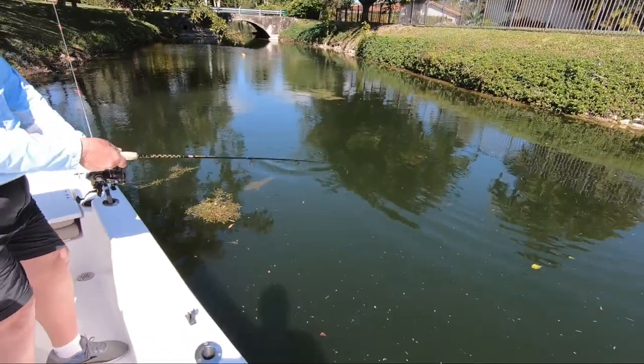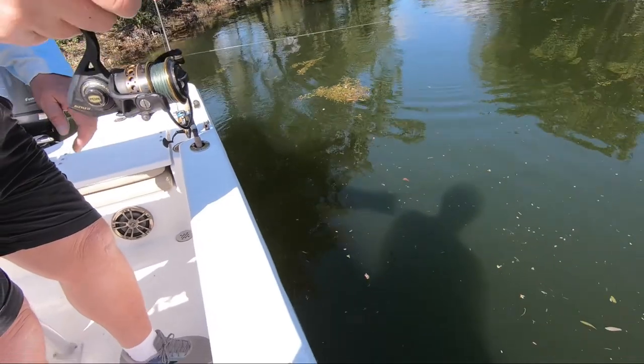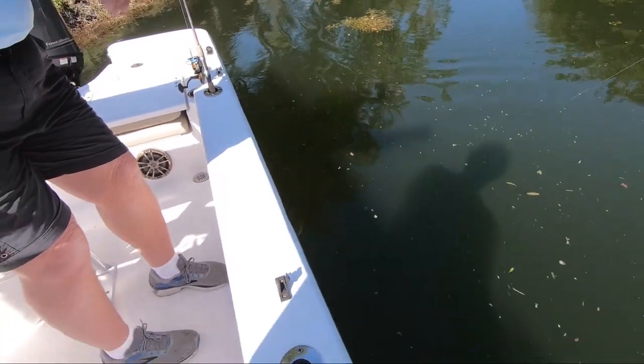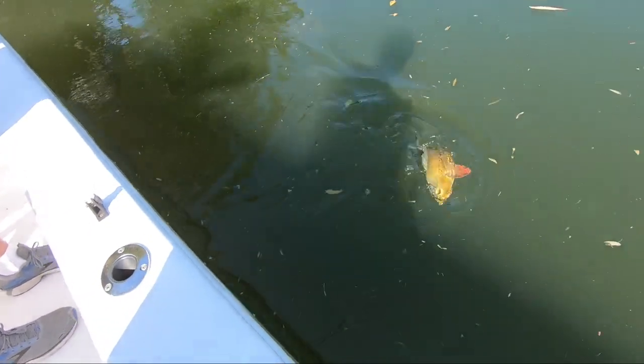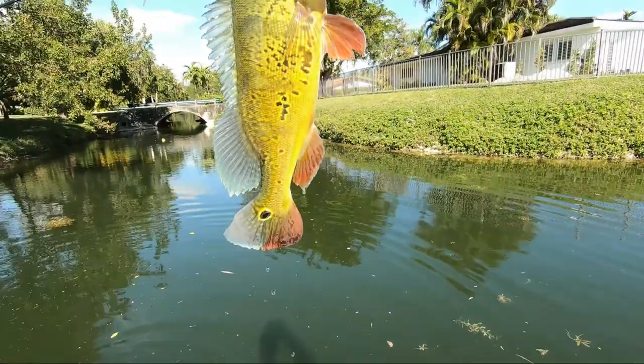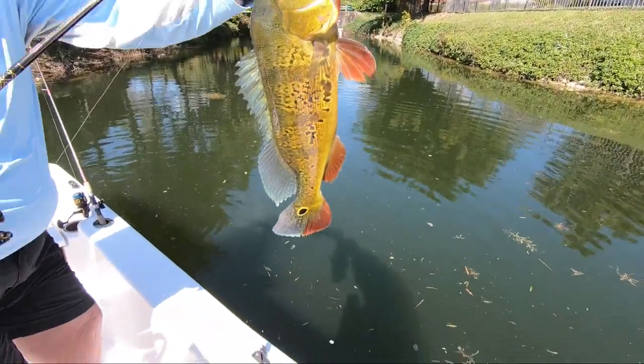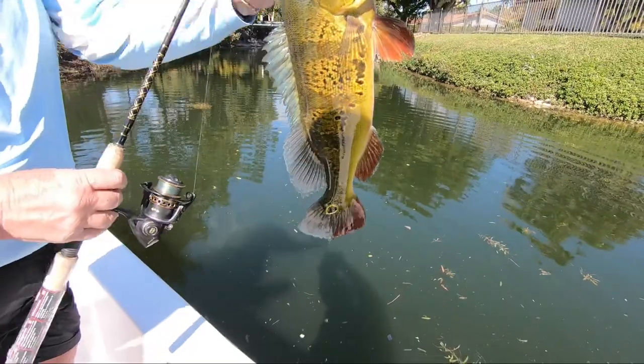Jump for us? Get away from that motor, will you? Come on out there. Come on out here where we can see you. There you go. It's the biggest one today so far. Just barely lip up there, huh? There you go. Sweet. Nice looking fish. Barely up there. Let's use the good hand.